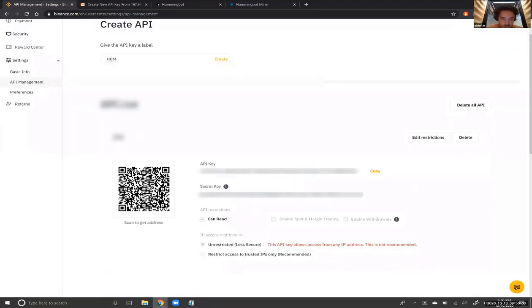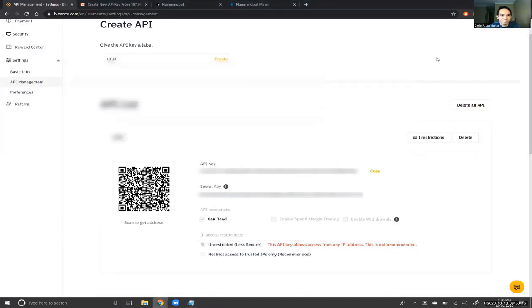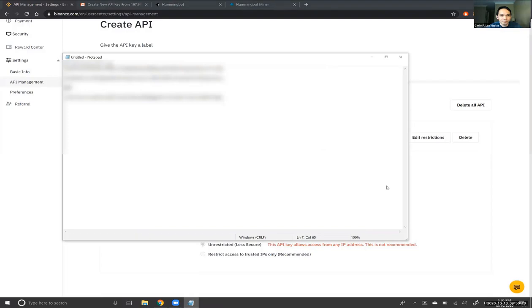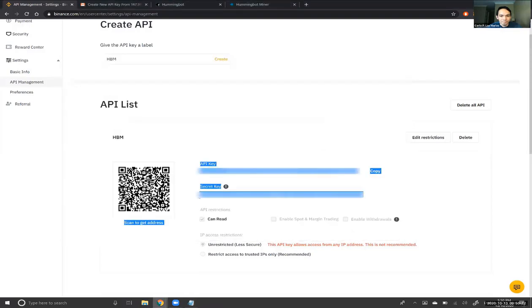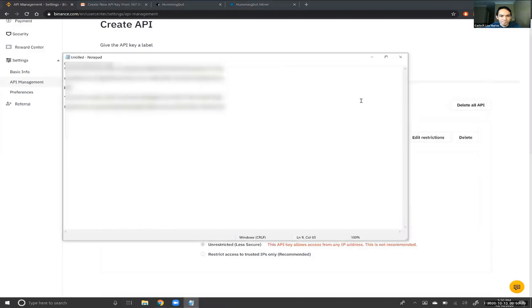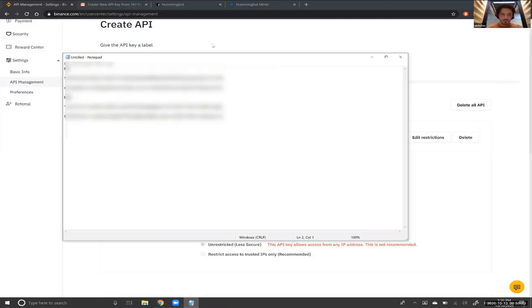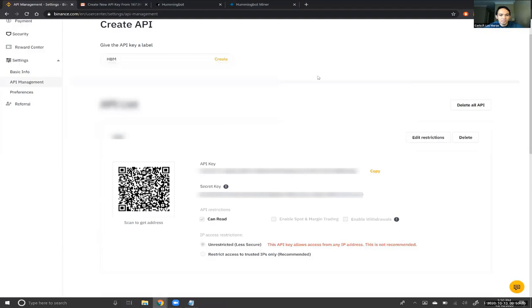Great. And so, here, again, yep, same as last time. Just make sure to copy the API keys. Great, so I've got my API keys copied over. Now what do I do? Great, so that's pretty much all you need for now on the Binance. I guess we can next move on to installing Hummingbot.